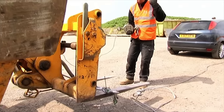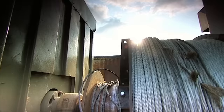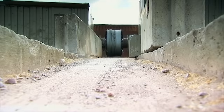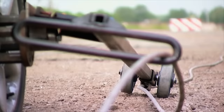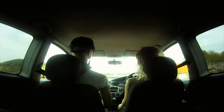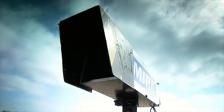A crash like this takes some serious engineering. The car will be propelled towards the wall by a winch with 15,000 pounds-feet of torque. That's the equivalent of 16 Bugatti Veyrons. With forces that great, attention to detail is vital. One loose nut and we could be sending a 120 mile an hour Focus into the middle of Nuneaton. Brace yourselves, these images are disturbing. Sensitive viewers and those with a dicky ticker might want to look away now.